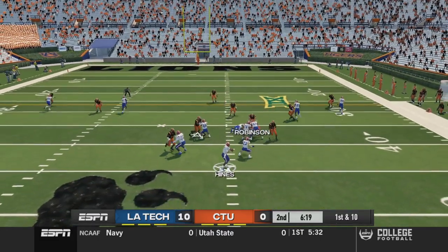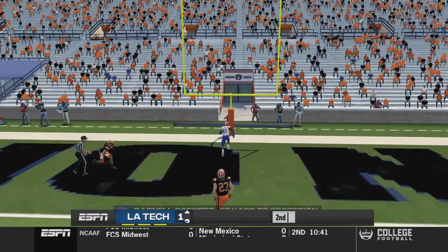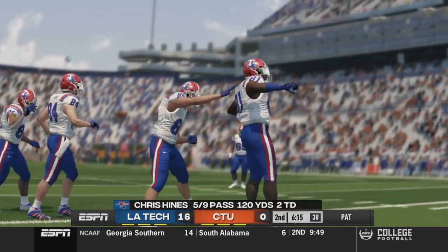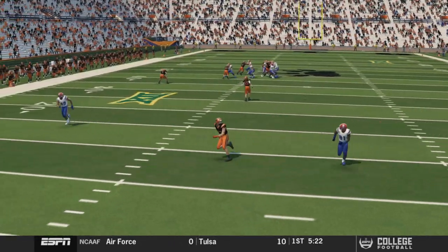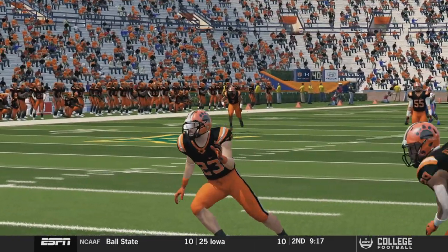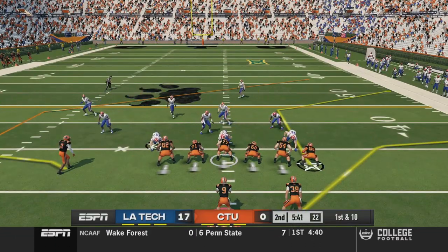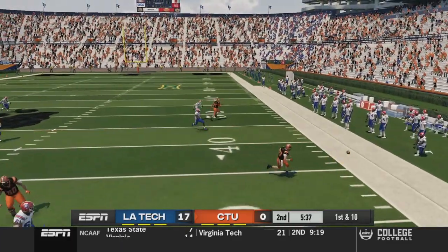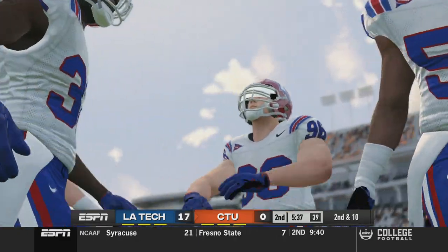So after the turnover, La Tech starts with great field position. Here's a throw deep, and one-on-one, it's going to be caught by Corbett again. It's a touchdown. What was Blake Starks doing on this pass? He had two men up the seam, but the ball was already in the air. What are you doing breaking towards the other receiver? And it costs us a touchdown, 17-0. So now down by 3 scores already in the second quarter. I did not see this going this way.